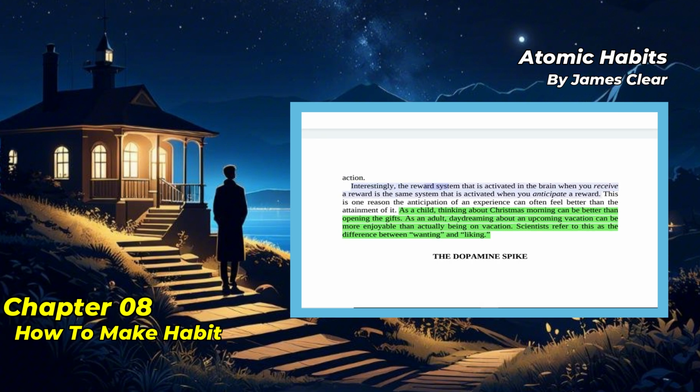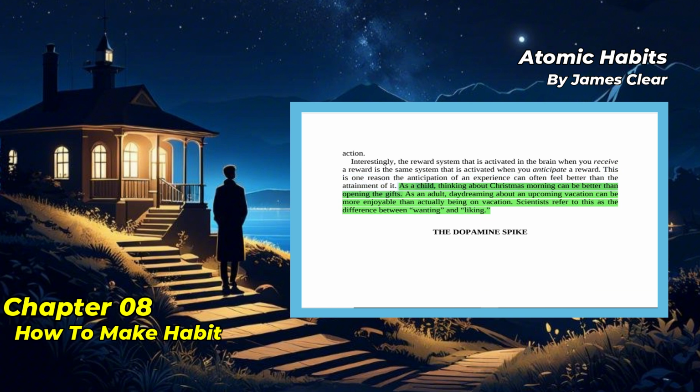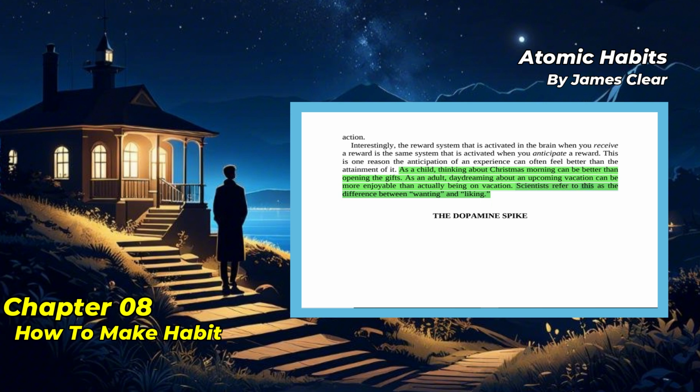Interestingly, the reward system that is activated in the brain when you receive a reward is the same system that is activated when you anticipate a reward. This is one reason the anticipation of an experience can often feel better than the attainment of it. As a child, thinking about Christmas morning can be better than opening the gifts. As an adult, daydreaming about an upcoming vacation can be more enjoyable than actually being on vacation. Scientists refer to this as the difference between wanting and liking.